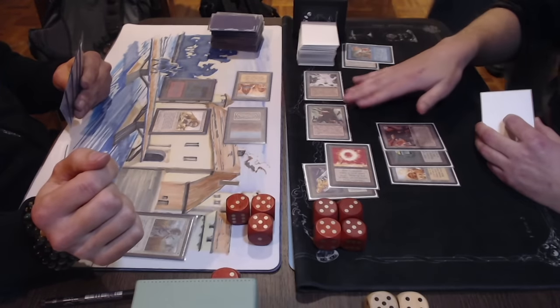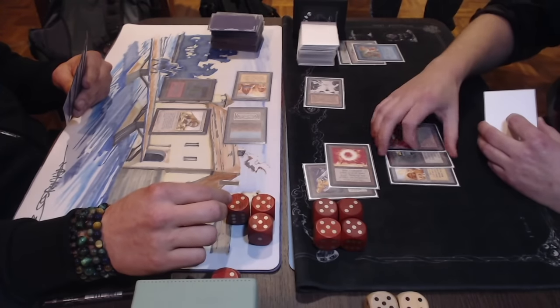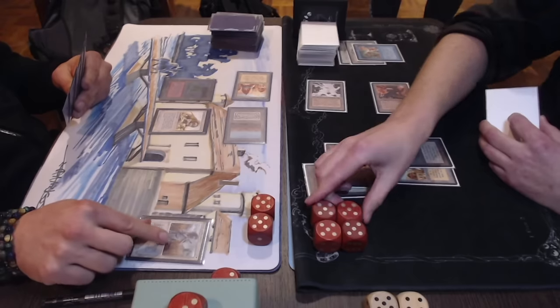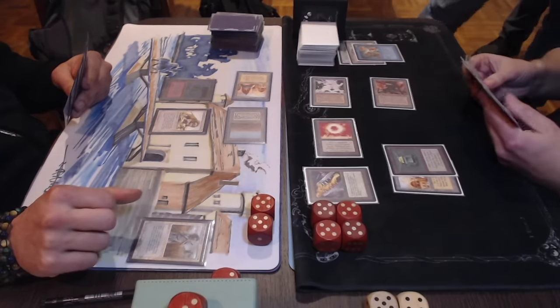Here we see the prize card of the tournament, by the way. Not quite sure why that came flying by, but anyway, the Mishra's Factory is gone. So that should mean two more life here for Evert. So he would go up to 20. And Gwen here not blocking, so he's taking 3 damage. That is why he's going down to 10 here.